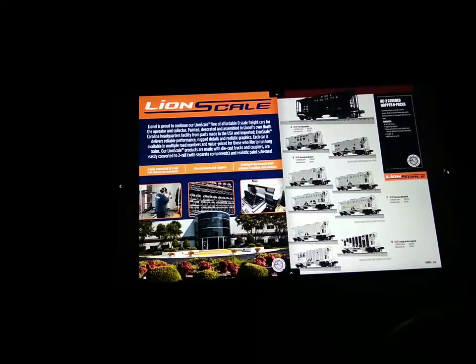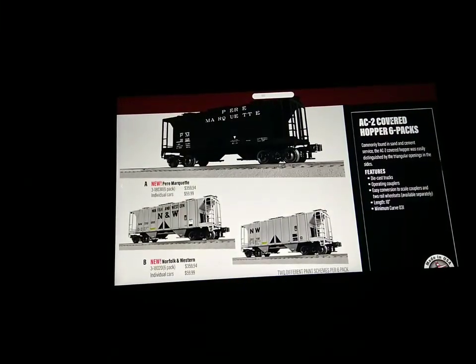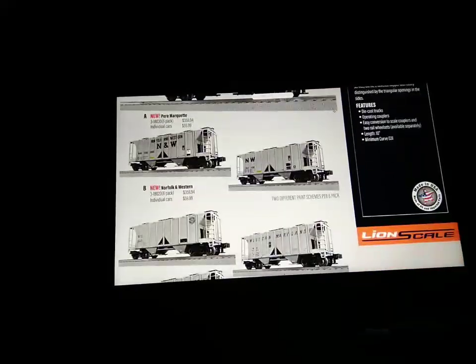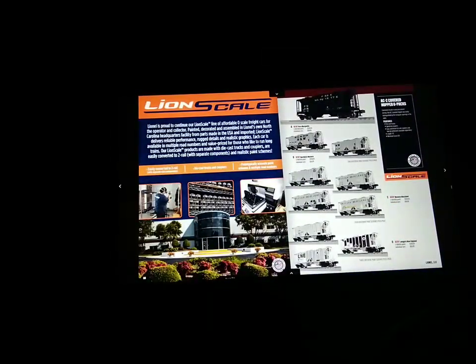Now, they also have O scale. They have the AC2 covered hoppers in 6-packs. They have diecast trucks, operating couplers, easy conversion to scale couplers, and 2-rail wheel sets available separately, length of 10 inches and a minimum curve of 31. They have the Pere Marquette, Norfolk and Western. They have 2 different paint schemes, Western Maryland and the Lehigh and New England.